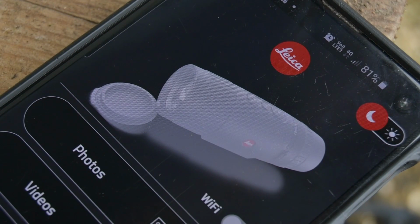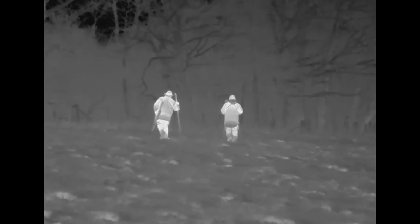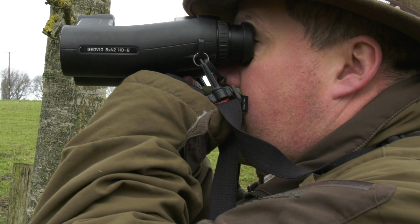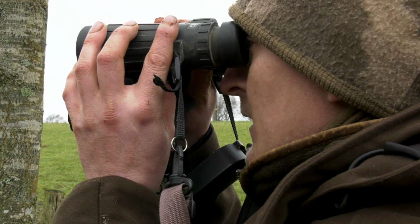Of course, we could have shared the images on our phones, as like most good thermals, the Calonox can stream to a smartphone as well as record stills and video on the internal hard drive. We move on, and within 10 minutes, the thermal picks up another group looking settled just inside the wood. Unfortunately, Roy doesn't have a shot. There's no backstop, and he'd have to weave his bullet through a lot of cover.